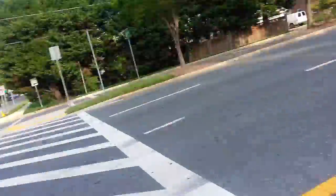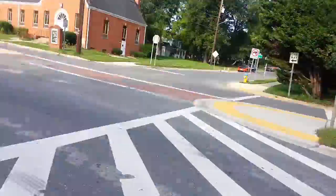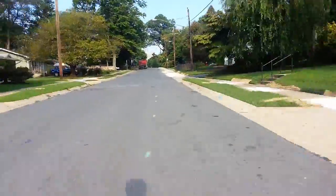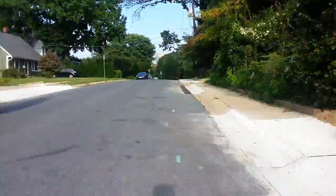Again, these are all side streets. This road's a little tough to get over. I'm trying to show you there's a lot of traffic there. But once you get over, you're almost in Rockville. And you zip along these side streets. Again, they're all marked.